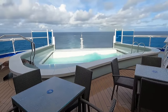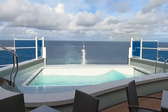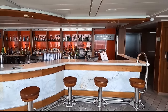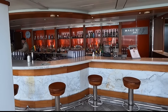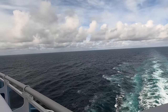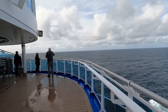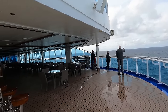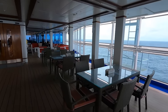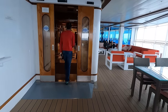As you can see, the ocean was a bit rough for the Wake View pool on this day. Notably, even though the water in the pool was being tossed about quite a bit, the motion of the ship was still hardly noticeable. As the Wake View name implies, this is a great place for views from the back of the ship. Let's head back through the buffet to the pool area.